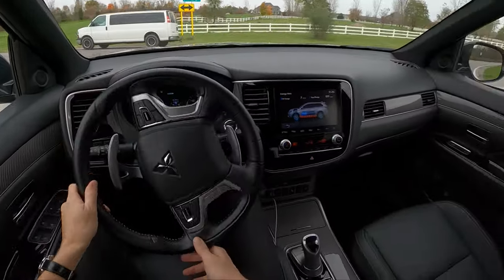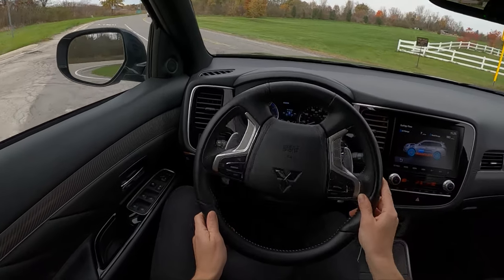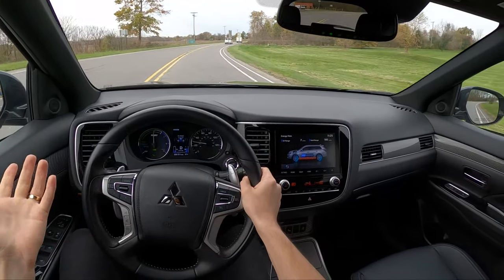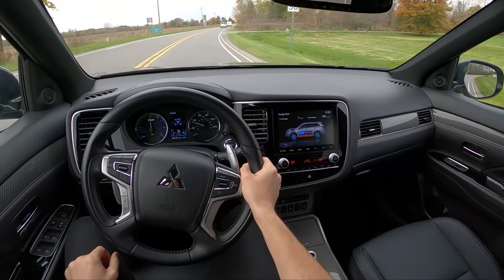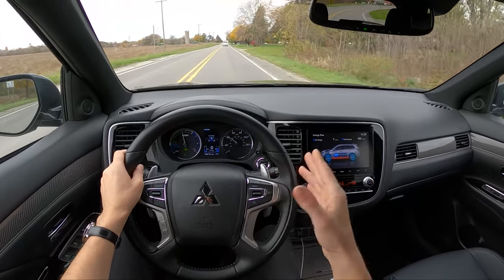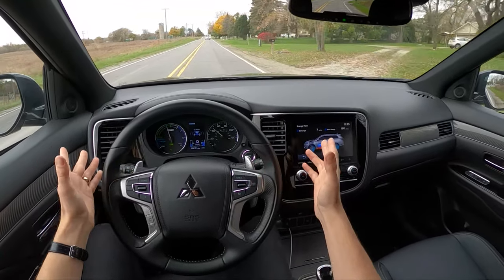Take us out of sport mode, go back into normal. Honestly, I've liked driving this Outlander plug-in hybrid around this week. It's not the sexiest, most exciting thing. It's just a normal car, and sometimes that's refreshing.